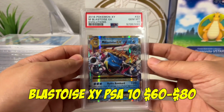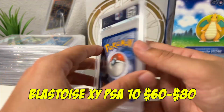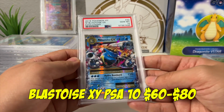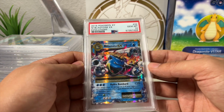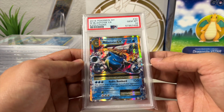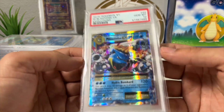Moving on, we have a PSA 10 Blastoise from XY Evolutions. Now when it comes to XY Evolutions, the packs themselves are pretty expensive. However, the raw cards aren't, which is kind of strange. I think the most expensive card you could get from there is the Holo Charizard or the Mega Charizard. But other than that, none of the cards are over $100.